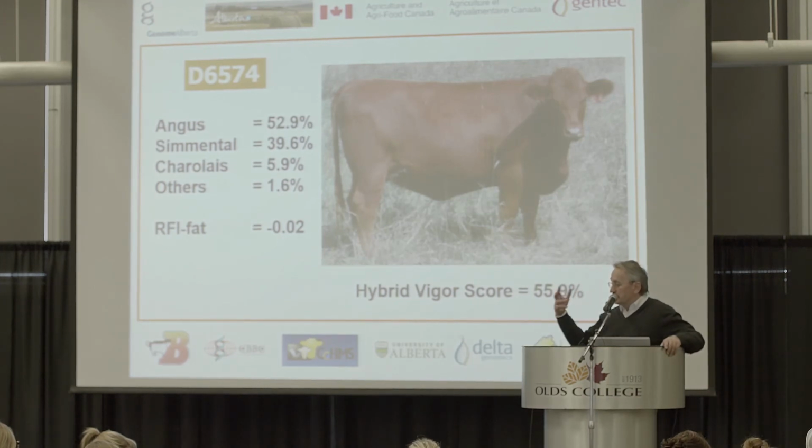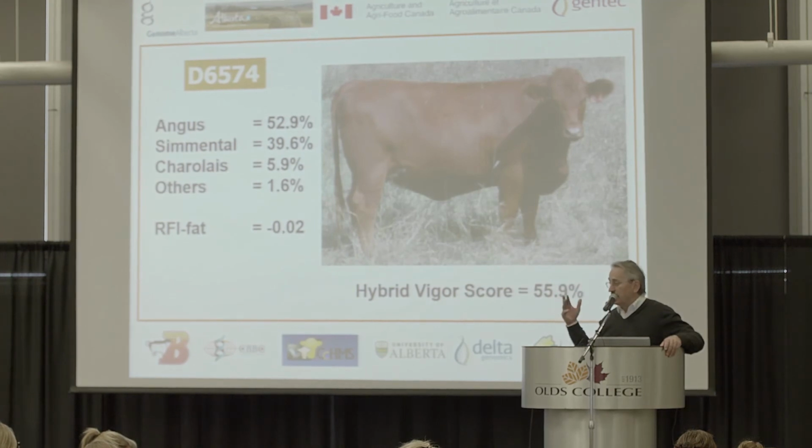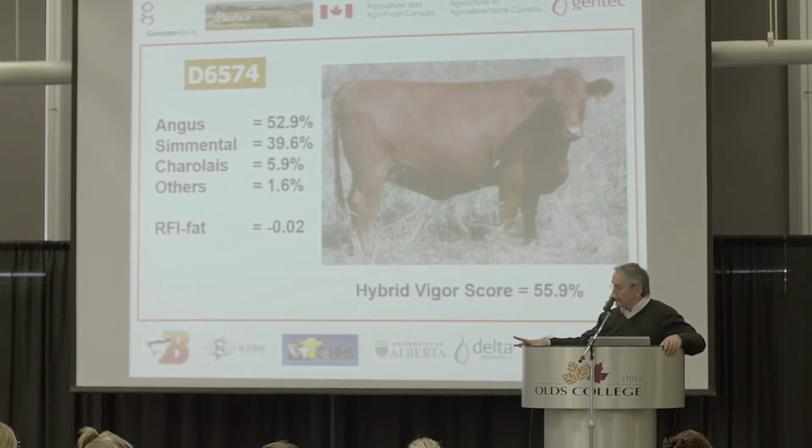So what we've got to do is think about, I think if you bred this back to, let us say, an Angus, whether it's a red or black Angus, you'd end up with a lower hybrid vigor score, which is not helping you in terms of fertility. But it's keeping your type constant, like the biological type of animal. So that's one thought, okay?